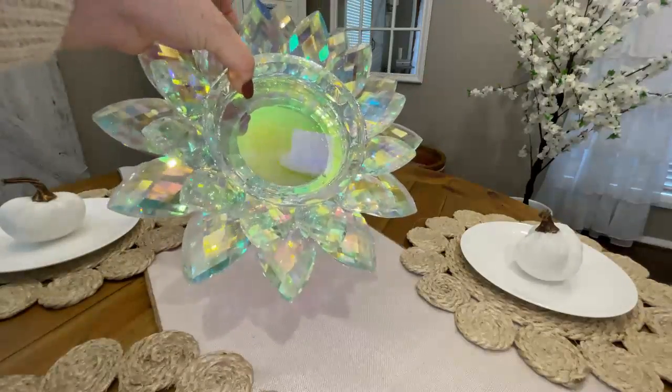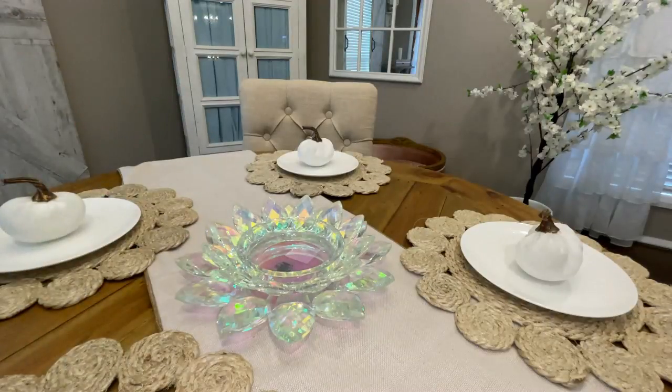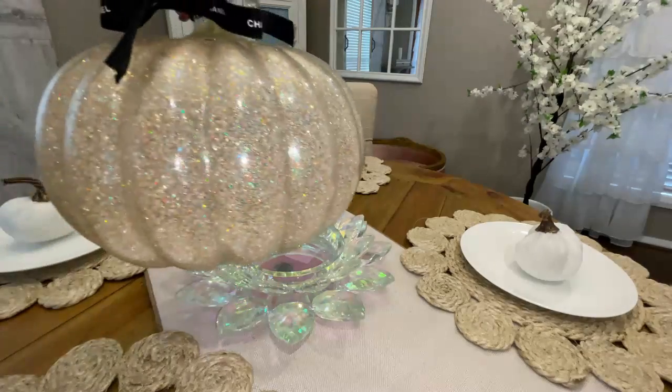Now, to the center of my table, I'm going to add this beautiful crystal-like candle holder, as well as this beautiful glitter pumpkin that I got from TK Maxx last year.